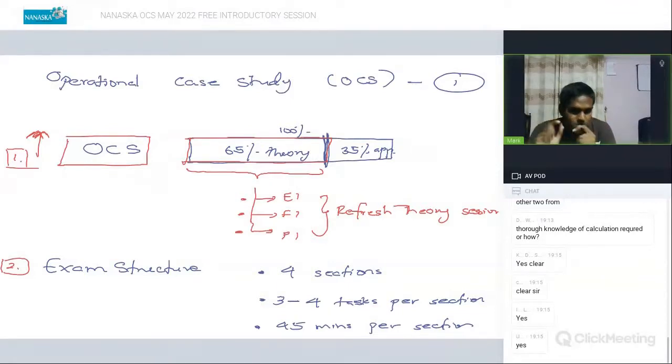So take note of this exam structure. From day one, we will be pushing on this. We will give you practice mock exams in the same format as the exam, which you need to attempt, so that you are ready by the time you face the examination. Your paper has 4 sections, for each section about 3 to 4 questions, and you have 45 minutes per section. This is how your exam structure looks.